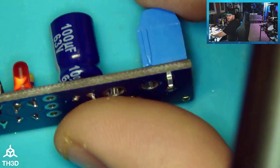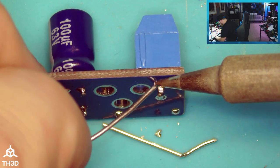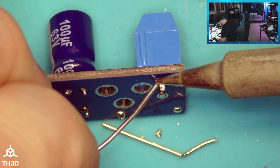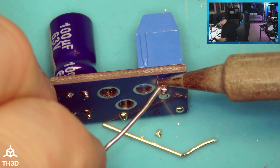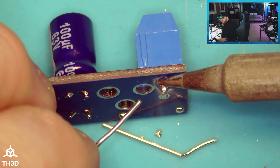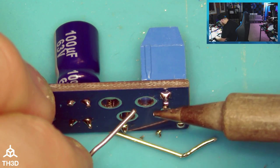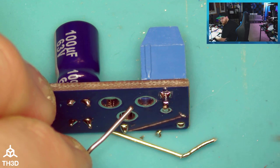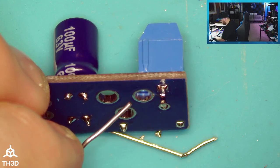Oh no. Yeah, I saw their breakout board. It's just Ethernet. Come on. There's my solder. Forgot to turn the fume extractor on.